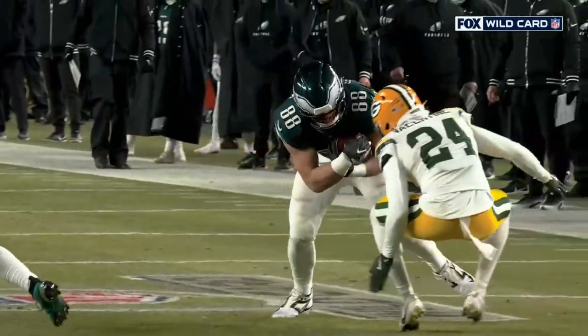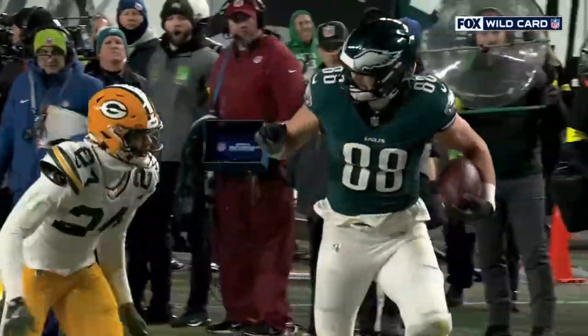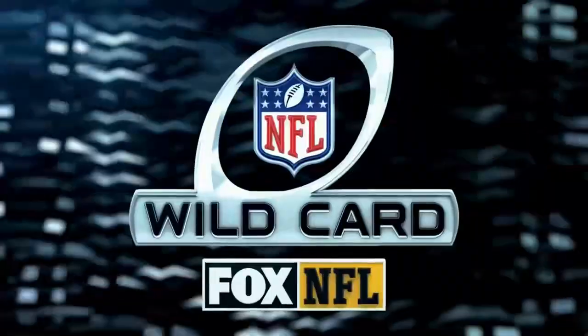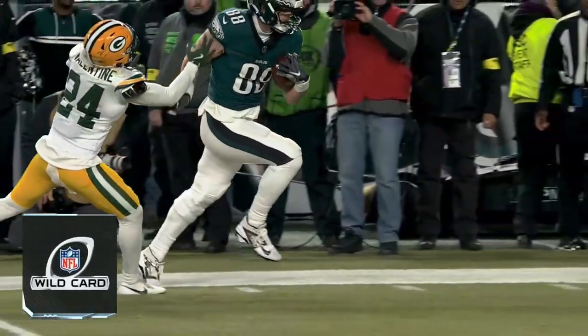That's on the highlight reel. Go up there, make contact, stiff arm. Look at his face, stiff arm, two of them. And looking for more. What a five and Dallas Goddard with the stiff arm to the end zone.